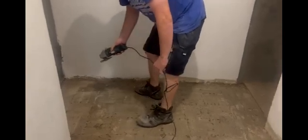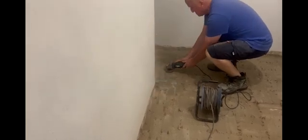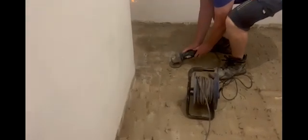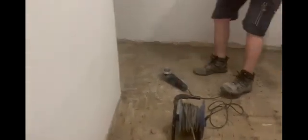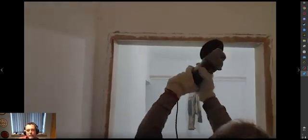Oh, Mark, there's some goggles there. What's that? Glasses, yeah. There we are, he took my advice and had the glasses, and I'm not the best on health and safety. So there we are, sanding door linings. Door linings in excellent condition under the paint.